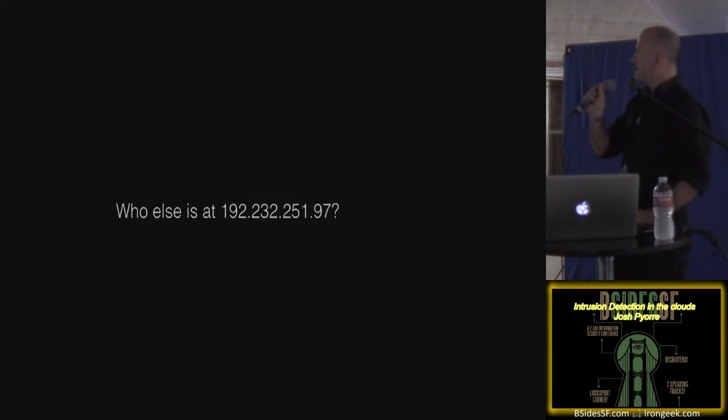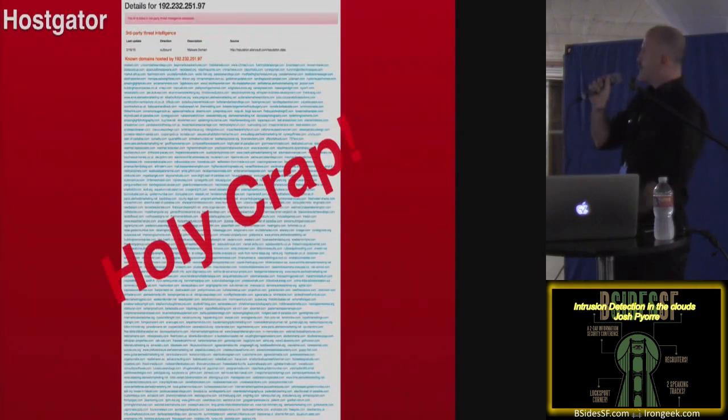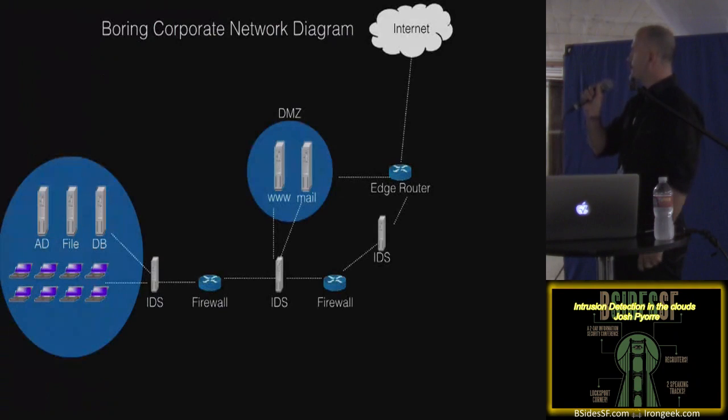But who else is at this address? Well, that's a lot of domains, not people. This is a listing of everyone sharing that IP address. I don't know what else is on there. I don't know if anyone's going to want to target that or target the actual IP address to see what they can find. Just an Nmap scan of that IP address. You can see there's a lot of ports that are open and filtered, a lot of room for exploration at the very least.